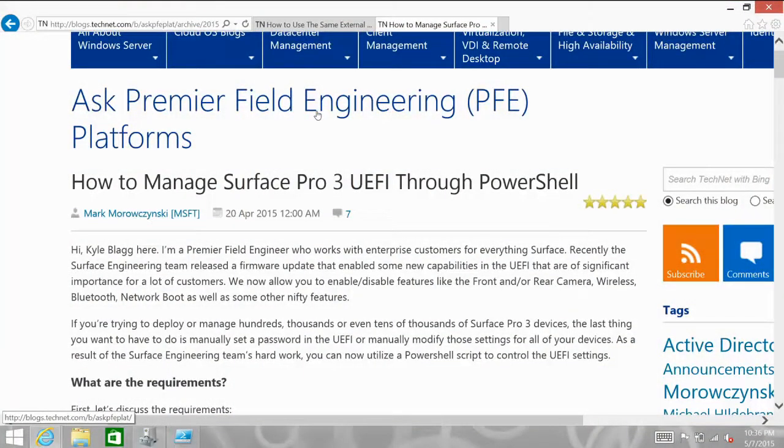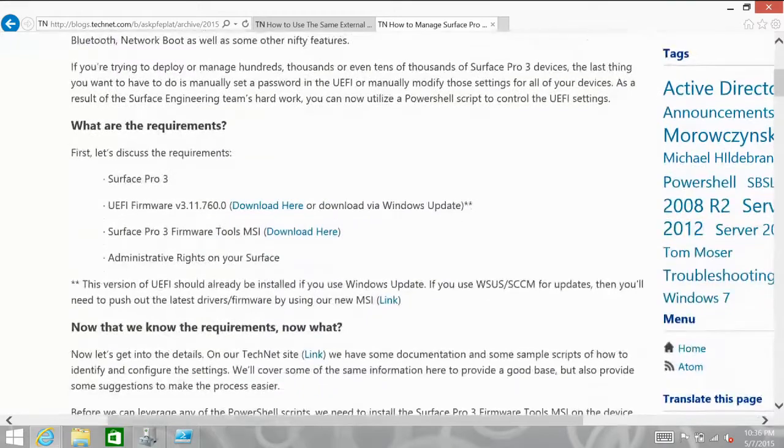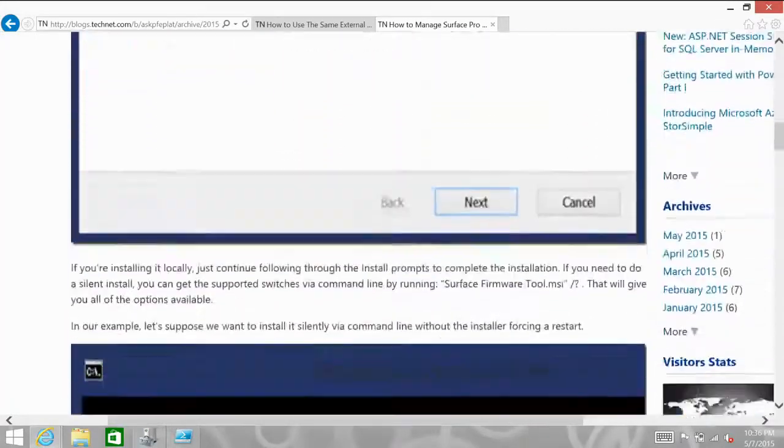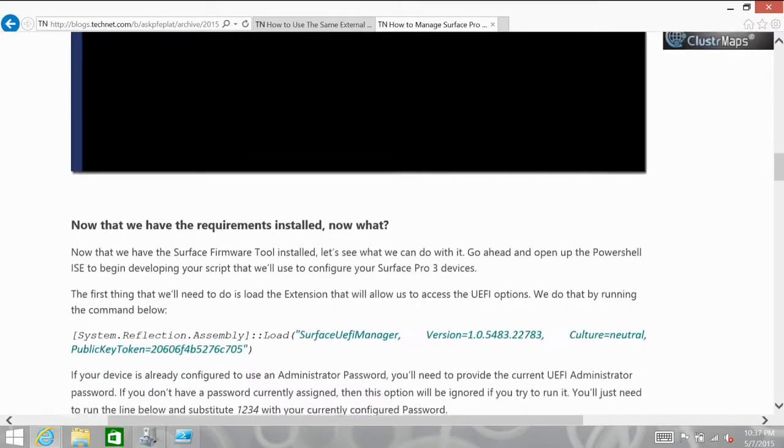So this is one of the blogs that we put together. This one is on the AskPFE platform. Basically, it outlines the requirements as well as some how-to and a general walkthrough of how to do it. This shows you how you would do a silent install. So if you were doing it through Configuration Manager, you would apply it this way, and you would just apply that as part of there.